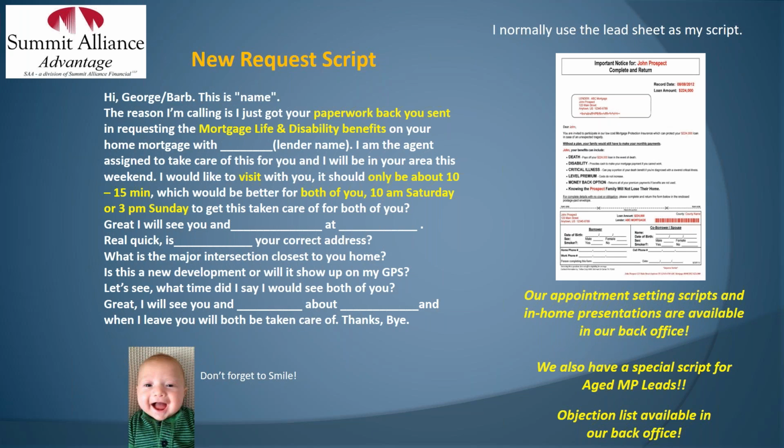And, again, a couple of things there. I have highlighted paperwork you sent back. I'm identifying the paperwork that they sent back. That's why I'm calling, of course, mortgage, life, and disability benefits. They remember seeing the mortgage, life, and disability on their home mortgage, and on the lead sheet you're going to have the name of the lender, so I'll mention that again just to refresh their memory, and of course they're going to remember.